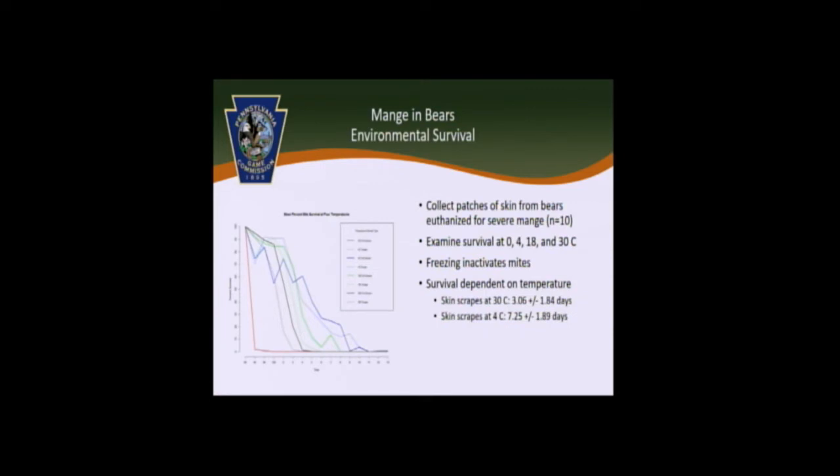And this is important. It tells us a few things. One, we're not dealing with an environmental reservoir. So it's not like CWD where if a mange bear comes into a yard or an area that those mites are going to be there forever. They're actually not going to live that long. In the summer, we're probably looking at a few days. In sort of those cooler spring-like temperatures, we're probably looking anywhere from about 1 to 2 weeks. It also tells us that freezing will inactivate them. So if we have someone that has a carcass and is concerned, or if we have freezing temperatures, that's going to inactivate those mites that are in the environment.